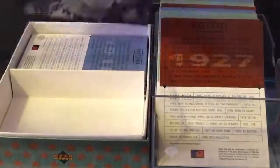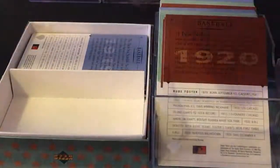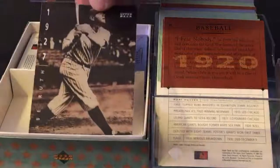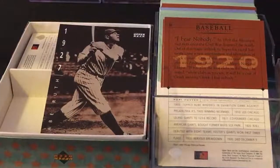All right, let me put Joe Jackson in the book here, and move out Babe Ruth here. Babe Ruth is up to bat next in the holding block here. Card number 31, I Fear Nobody.